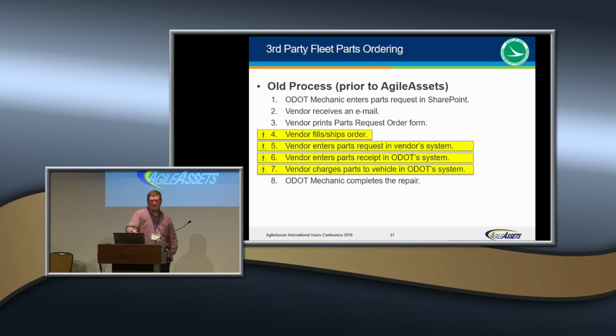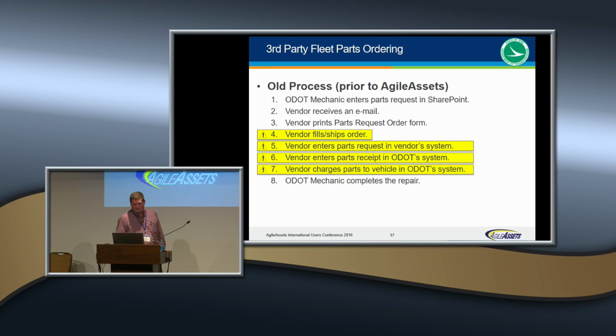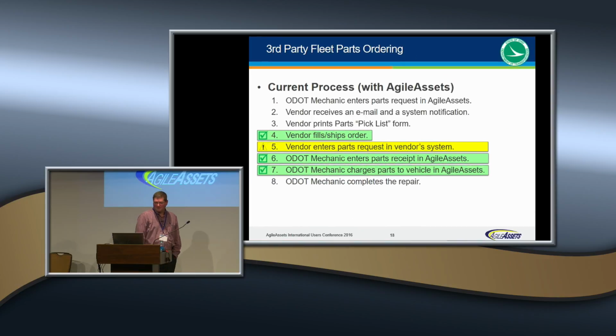So again, these are kind of those pain points, vendor filling and shipping the order. So when they go and fill and ship the order, they had to go back to SharePoint and say, yep, I filled the order, it's now shipped. Then they had to enter it into their own system. Then they turn around and enter it into our system. Then they enter the actual charge of the work order. And then our mechanic can actually go in and say, yep, we're good. A lot to go on there.